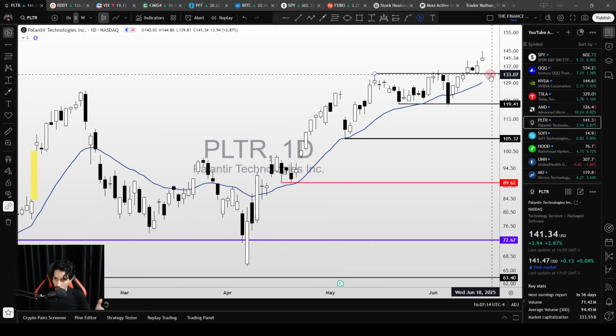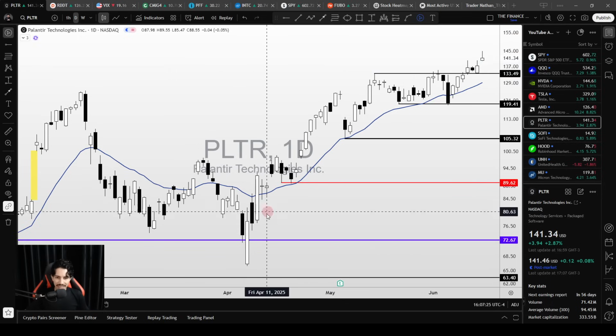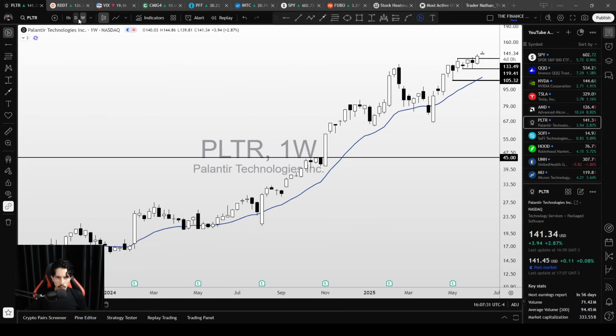could be just another buying opportunity, because Palantir looks still very bullish. Any pullback over here could be an excuse to buy. Any pullback is an excuse to buy Palantir, okay? Let's maintain this bullish bias over here. It is looking insanely well. There is not a single top signal, okay?